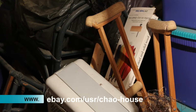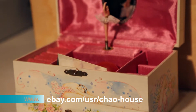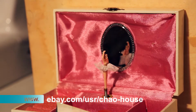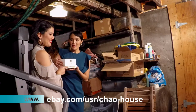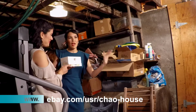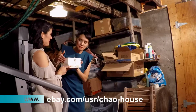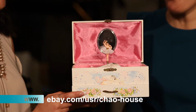So, Zoe, tell me, what do we have next? This is an item that just was a recipient of so much baby Zoe love. So, this is my first jewelry box. And tell me, do you know who gave this to you? I believe my mom. And it really inspired a lifetime love of the ballet. What's inside? There she is, ready to go.